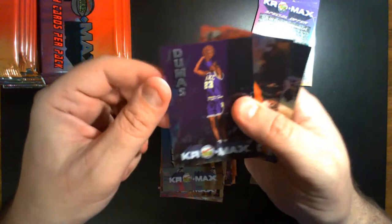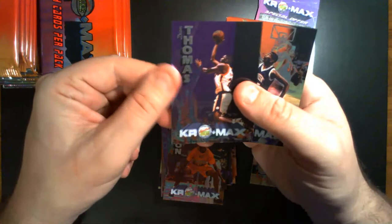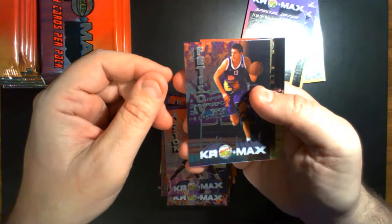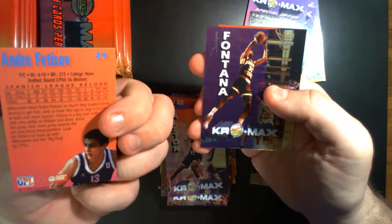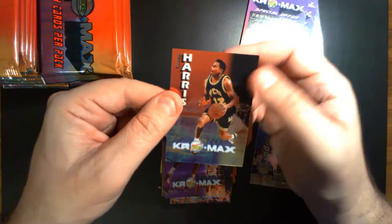Tony Dumas, Missouri, Kansas City. Wesley Person, Auburn. Deion Thomas, Derek Alston, Andre Fedosov. It's a Spaniard. Dwayne Fontana, Arizona State, and Kenny Harris, VCU.